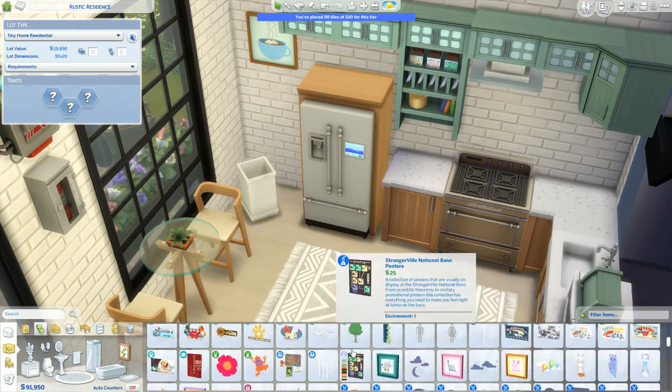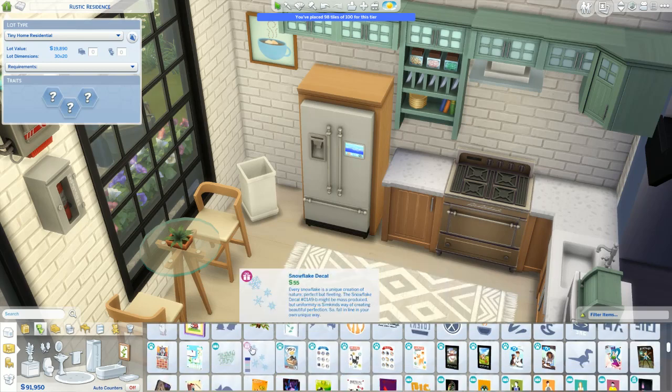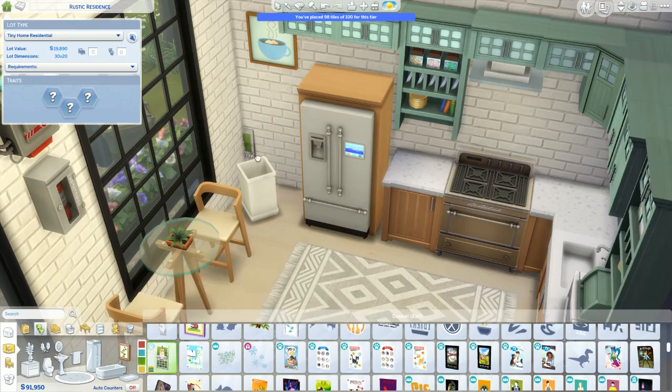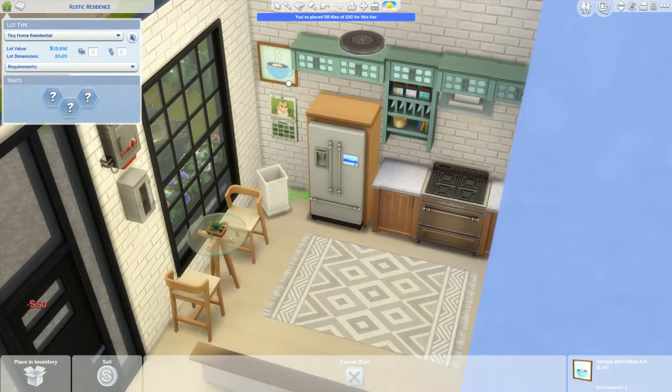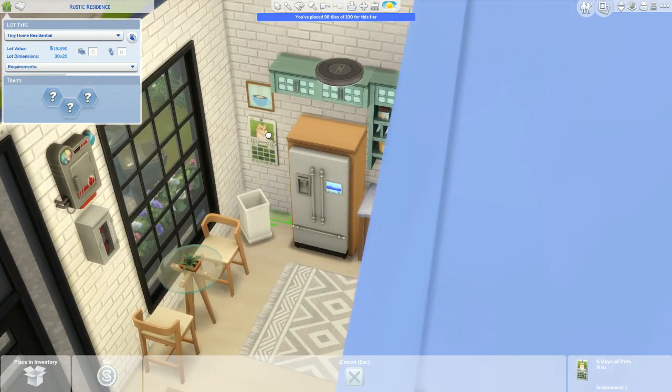Where is it? Why is it not called a calendar though? 6 days of pets. It should be called a calendar so that way it's easy to find. And we'll use the one with the cat. There we go. Oh, it's so cute. And shrink this down because I love this little picture and I want it here. So we'll just shrink that down. And we'll have our cat calendar.